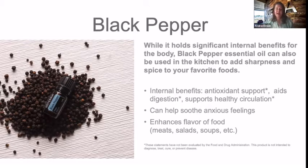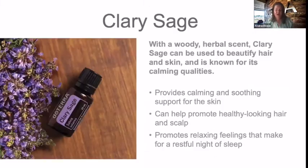All right, so let's talk a little bit about something. Maybe we use lavender all the time, right? We use it for all things calming. Well, here's another option that you can try instead of lavender, clary sage. It's known for its calming properties. It's a great oil to have in your arsenal because of its chemical makeup.